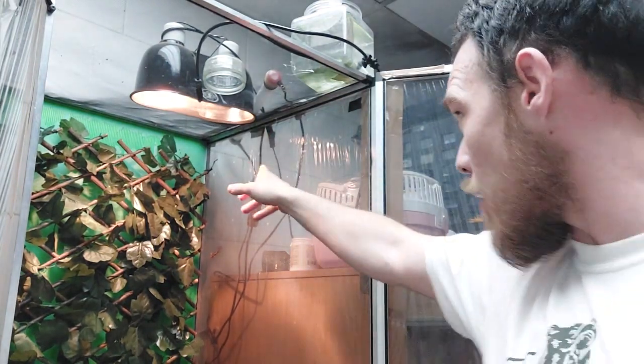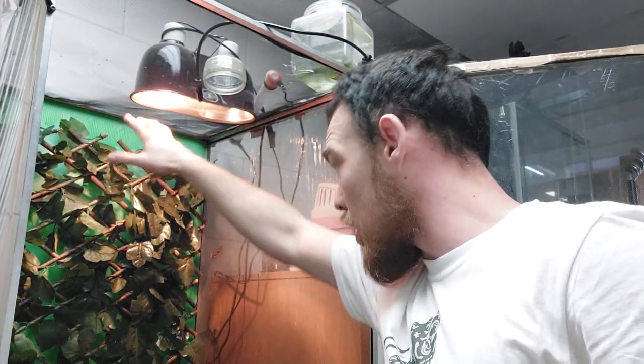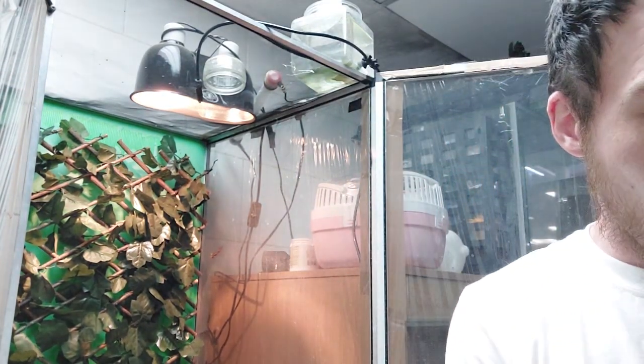I am going to adjust the UV light. I've just put it out the way at the moment. Usually sits at the back there, shining down. I will put it back there afterwards. So let's start doing some vines.